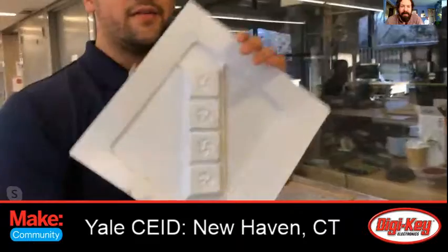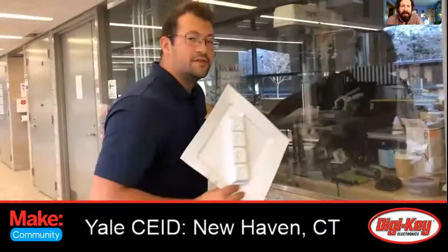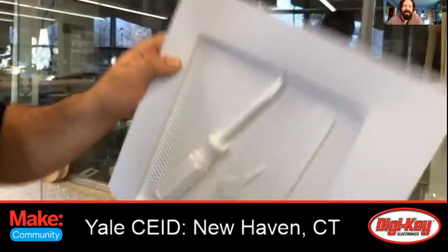We teach them about the science behind tempering chocolate, what makes good chocolate versus bad chocolate, the actual chemical processes that chocolate goes through to become a tempered bar. And then we take them to our vacuum former and create our own molds. This is the CEID logo, but students can also happily walk away with a screwdriver chocolate bar, a wrench, or their dorm room key in case they lose theirs. Nice.